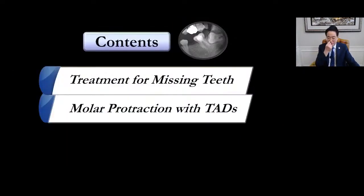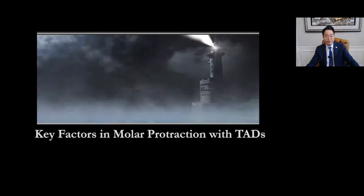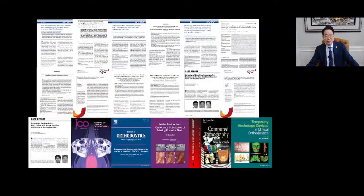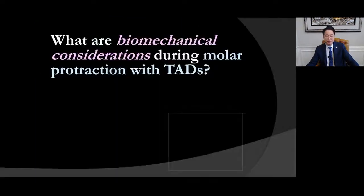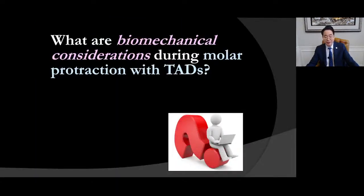Now I will talk about molar protraction with mini screws. Key factors in molar protraction with temporary skeletal anchorage devices. These are my articles and books I will talk about today. First, I will talk about biomechanics in molar protraction. What are biomechanical considerations during molar protraction with mini screws?